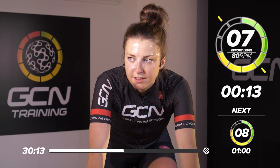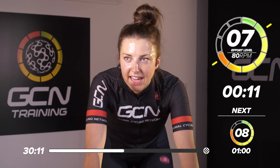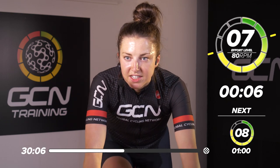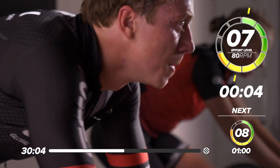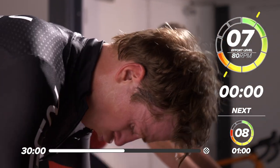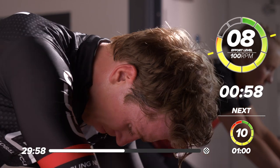In 15 seconds, we're going to ramp it up to 8 out of 10. We're going to have a change in cadence, so we're going to work at 100 RPM. Get those legs spinning nice and quickly. In 3, 2, 1, up. 8 out of 10.